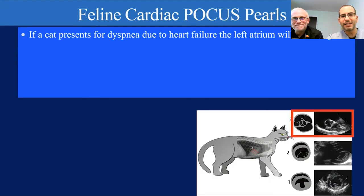Okay. All right, team. Let's talk about feline cardiac point of care ultrasound pearls. As you've already heard us say, we're not going to teach you how to be a specialist cardiologist, but using point of care ultrasound, you can potentially diagnose an enlarged left atrium, put all the signs together, and treat this cat for congestive heart failure and stabilize it.